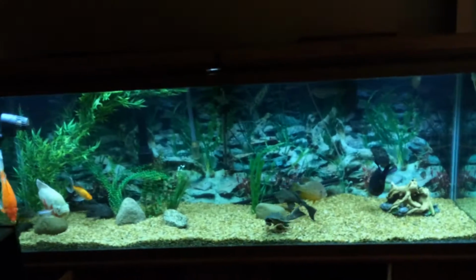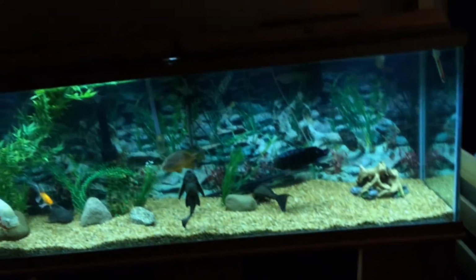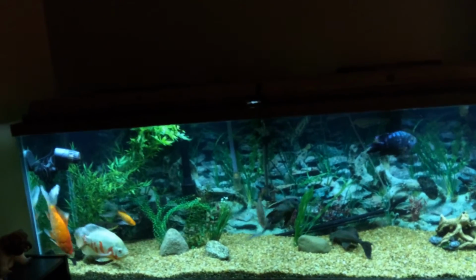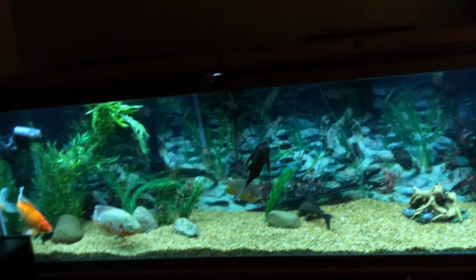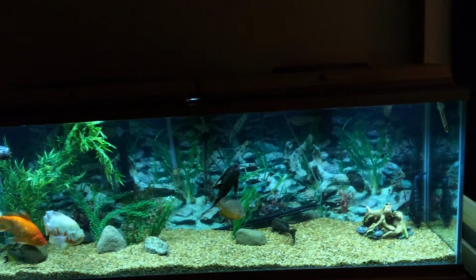This tank got a really big water change though, just because I wanted to take my time and get all the gravel really clean, and make sure everything was good, because it never got its big water change before. Since it's only, what, 6-7 weeks old. Jack Dempsey's looking for food.